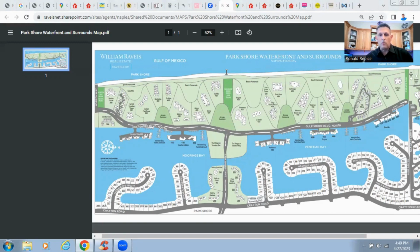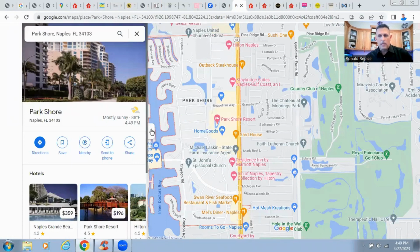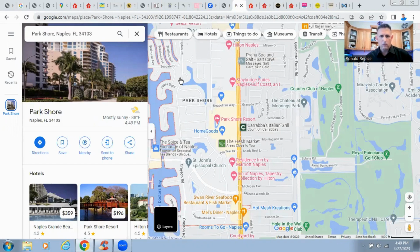So this is Park Shore. Let's move on to see what else I have for you here, because now I forget. Okay, so let me clear this over. Again, giving you another perspective of Park Shore. Move this up a little bit. That gets it out of our way for a second.